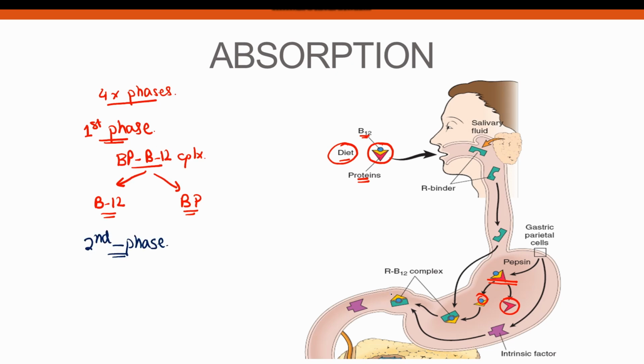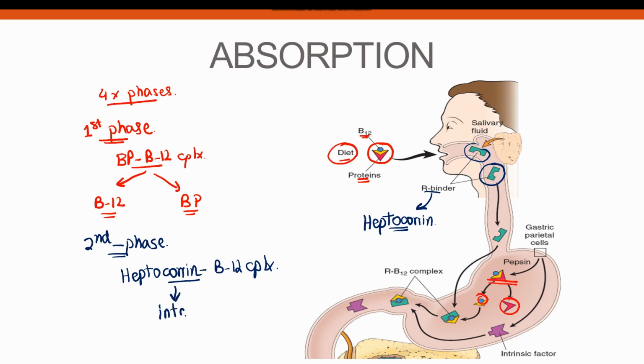Next is the second phase, in which the isolated vitamin B12 binds to a specific protein secreted by the salivary glands, known as haptocorrin. This haptocorrin binds the vitamin B12 and forms a haptocorrin B12 complex. This combination occurs in the stomach, and the complex is transported to the intestine, preserving it from digestion by the gastric and intestinal enzymes. In the duodenum, this haptocorrin B12 complex is split by the proteases into individual vitamin B12 and haptocorrin. This is the second phase of vitamin B12 absorption.